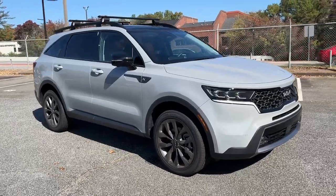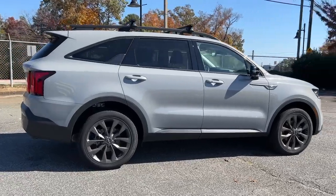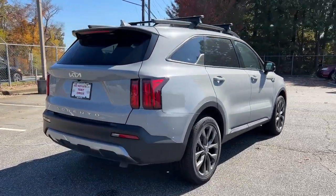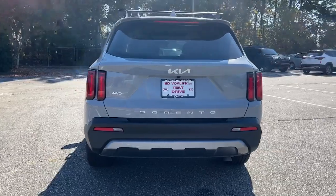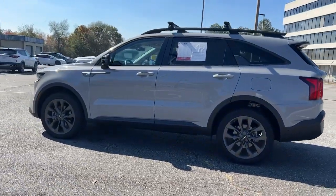Can you see yourself in the 2022 Kia Sorento? With less than 5,000 miles on the odometer, this vehicle provides excellent value. This versatile Sorento has what your family needs to get the most out of every journey.